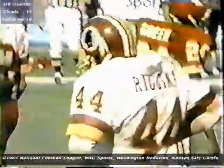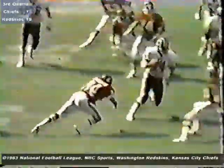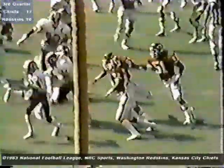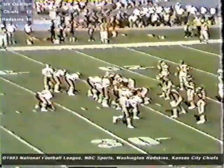Ron Cherry finally makes the tackle. George Stark with a big block. You see the blocking. The big hole opens up for Riggins. Cherry tries to pull the ball away from him. Riggins will have none of that. He's too tough to bring down. You need a gang of them. Big play. You know, the Redskins have gotten good field position in the second half due to the lack of good punting by Arnold and also the turnovers by the Chiefs offense. First down at the 26-yard line.